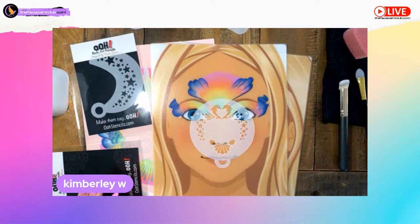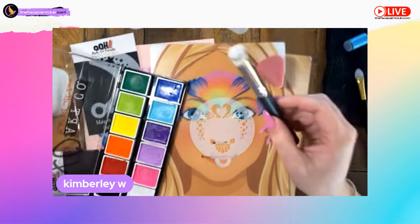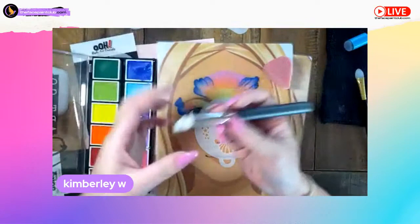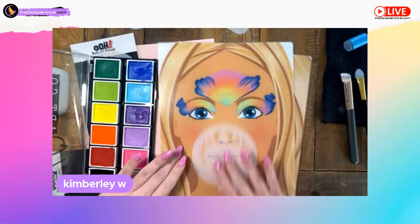Now let's talk about the different sponges. You've got the petal sponge. You've got a dauber, or I just call it a finger sponge. And then I've seen somebody use a concealer brush, which I haven't used much, so we can give that a shot. I did give it a shot on my arm earlier with the unicorn horn, and it worked okay. So that's another option that you could try. I always say experiment to see what works best for you. So I'm going to try a few different ones and see how they come out.